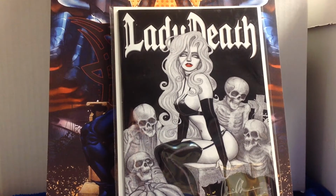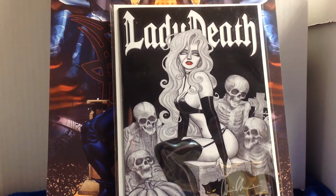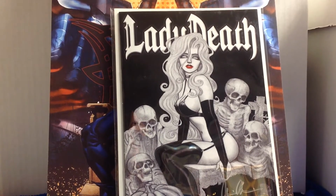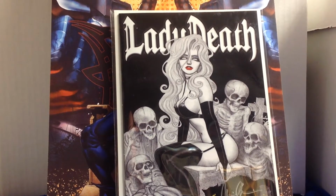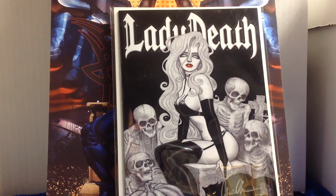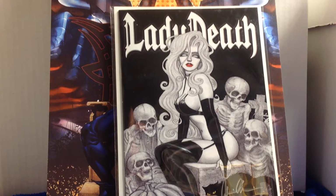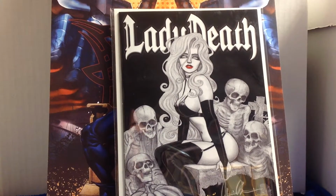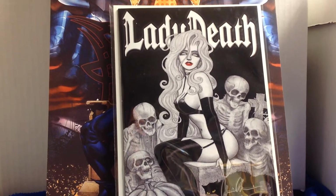I mean, they've been doing these different special covers for a long time now. It used to be like 3,000 was the limited, and then they've gone lower and lower. They got a lot of them that are 25. Now there's so many different variants for Lady Death that I have no idea. I can't keep track of them all. Just search on eBay for a variant Lady Death, and you'll see all kinds of really cool covers.